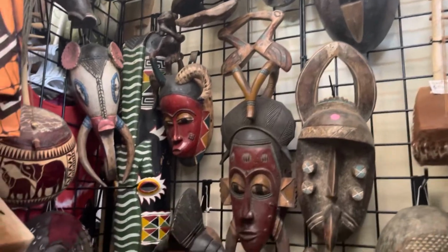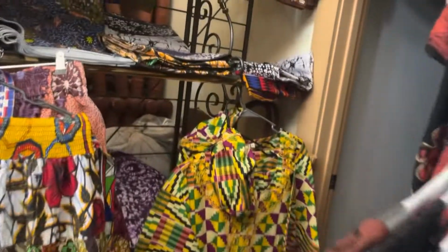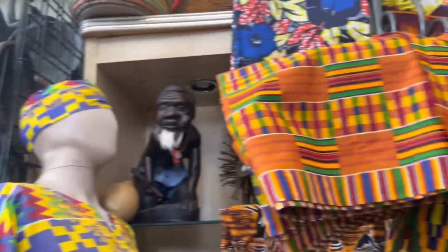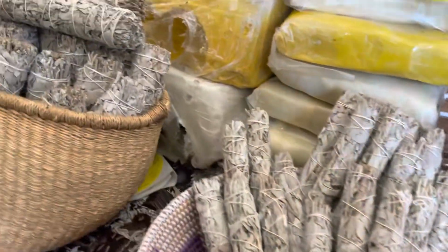This really reminded me of that, and I know that there are two different cultures, so please do not come at me. But right now we're just looking at the different instruments and the masks and the clothing that they had in the store. I just love how authentic and pure everything is, and it's honestly so beautiful. I genuinely feel as though everybody needs to experience something like this, especially if you are of African heritage. Plus, it's never too late, or it's never a bad thing to be able to get to know your roots.